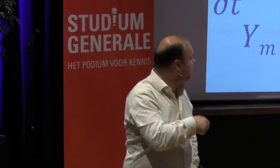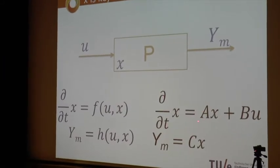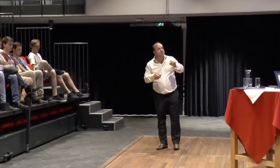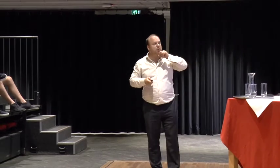Now you can linearize this, and then you get a very interesting set of equations. These are the state space equations. My variation of x is a matrix A times my state, plus a so-called actuator matrix B times my inputs, and my measurement is another matrix, C, times my state. So my measurement is a projection of my state. And now the question is, can I infer from my measurements what the state is? And this is what Kalman came up with. This is really, I think this is real true genius.